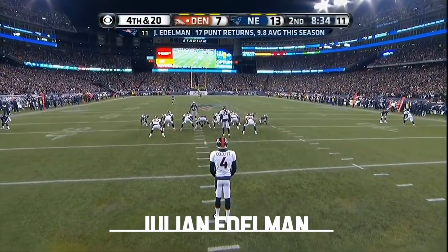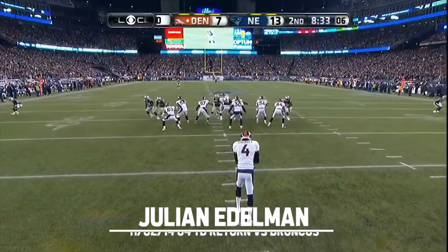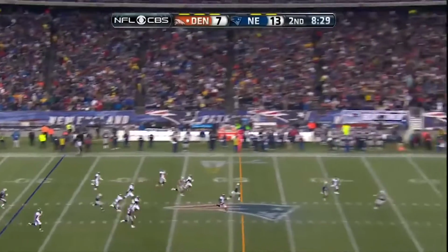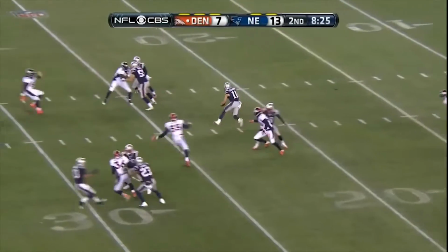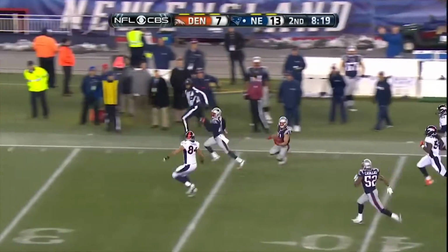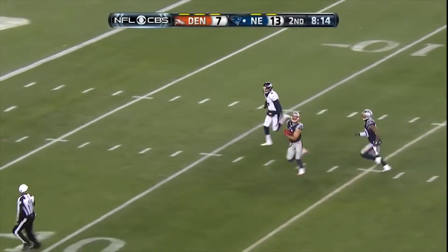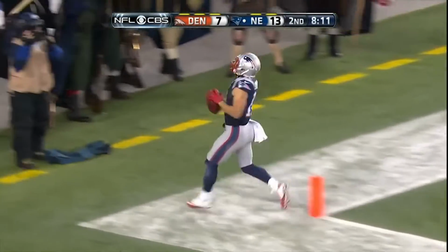Undrafted Malcolm Butler, the cover man on that one. Edelman is the return man. Lost the handle. Somehow Brandon Bolden did not block it. He was right there. Here's Edelman. Edelman's got room to run. Past the 50. Cuts back past Tommy. And Edelman going for his 4th career return. A new Patriot record.